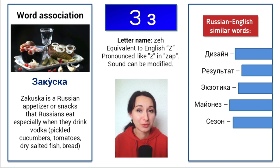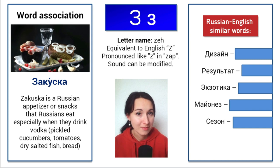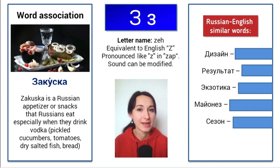Here is another weird-looking Russian letter, the letter Z. As you can see, it really looks like the number 3. So, the letter Z, and it sounds like Z. In some situations, it will sound like S. So, Z or S. It is an equivalent to the English Z, just like in the word zap.